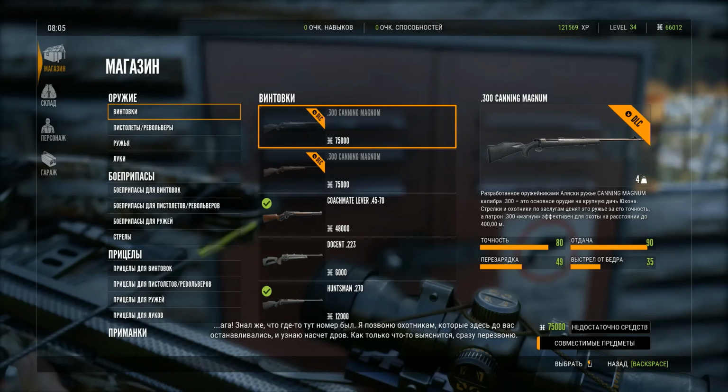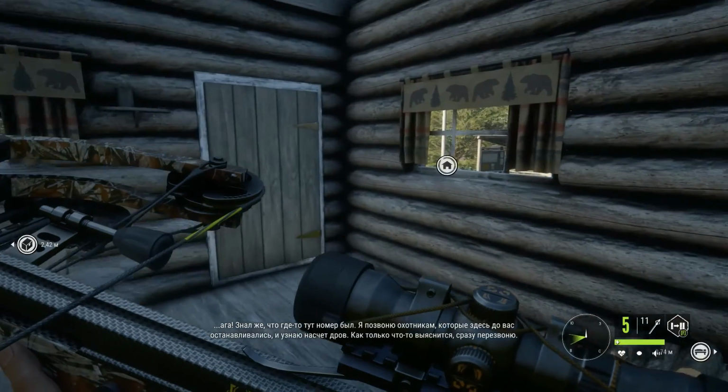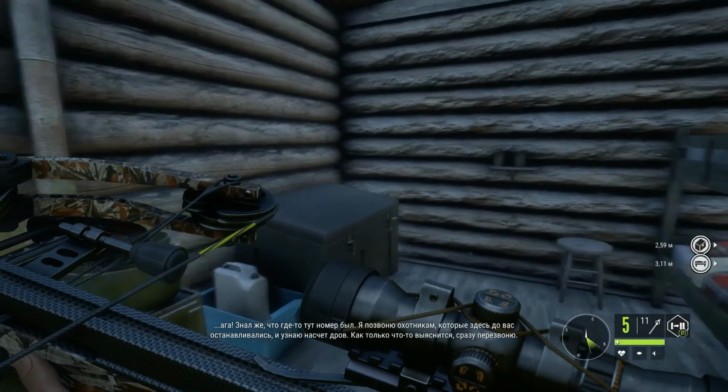I just found the number. I knew I had it here somewhere. I'll give the hunters who stayed here a call and see what they have to say. I'll call you back in a moment after I've landed.